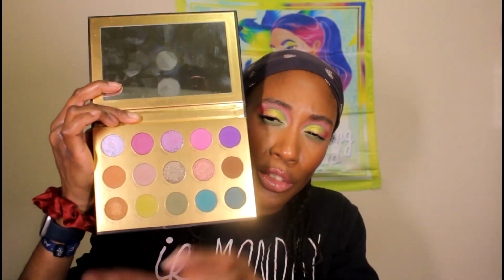And the back, he even made it like a book, with the spine of the palette in there. He killed it with all this. And then, of course, this is more my color story. It's the blue, the green, the purple. Even though it's more turquoise blue and more green, I was here for all of this.